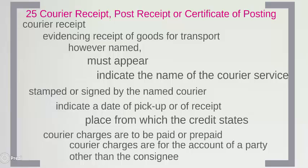If the credit states courier charges are to be prepaid or not to be paid by the applicant of the credit, then if the courier document says courier charges are for account of a party other than consignee, it is okay. Consignee will in most of the time be the applicant of the credit, and if the document says courier charges are for the account of a party other than consignee, it should be acceptable if the credit requires that the charges are to be paid or prepaid.